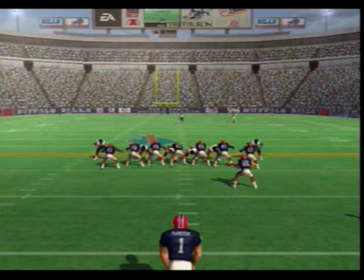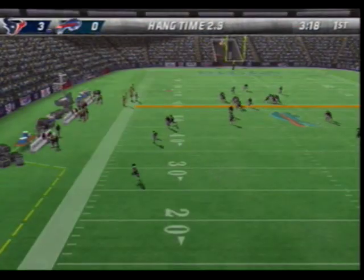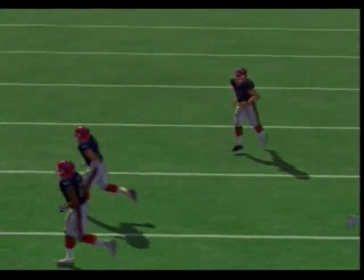Number one will come in now to punt it away. Robin is the deep return man. And so the punt goes out of bounds.